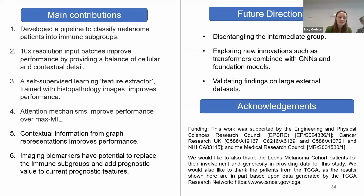So the main contributions of this work: we developed a pipeline to classify melanoma patients into immune subgroups. We also show that these 10x resolution patches tend to improve performance, potentially because of that balance of cellular and contextual data. We showed that the self-supervised learning feature extractor trained with histopathology images improved performance. Obviously, now there are so many foundation models out there. It'd be really cool to see what the results would be if we used one of those.